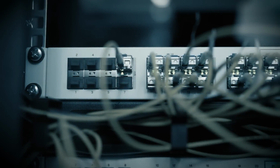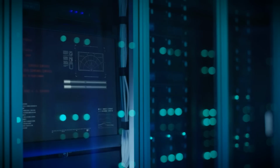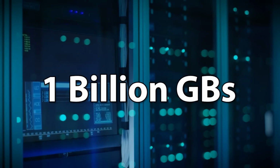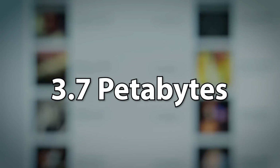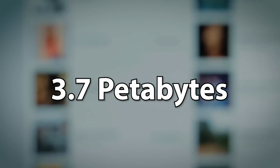Now apply this concept to all the data centers that Google has. Their servers contain exabytes upon exabytes of storage. An exabyte is around 1 billion gigabytes. If we decide to be really generous and assume that each video uploaded to YouTube is 1 gigabyte large, and also assume that no videos are being deleted from the site, that would mean around 3.7 petabytes of new storage is being taken up by Google servers every day.